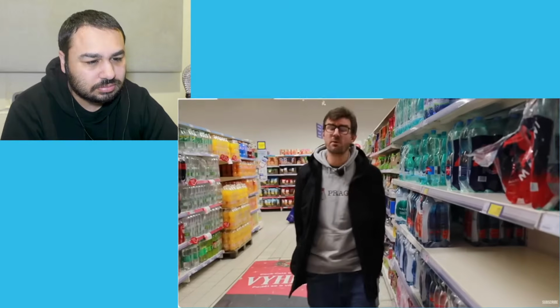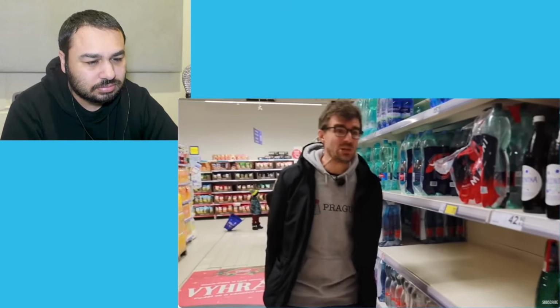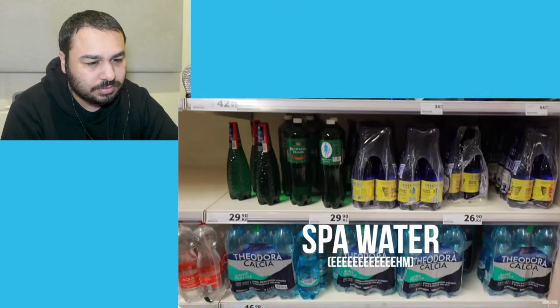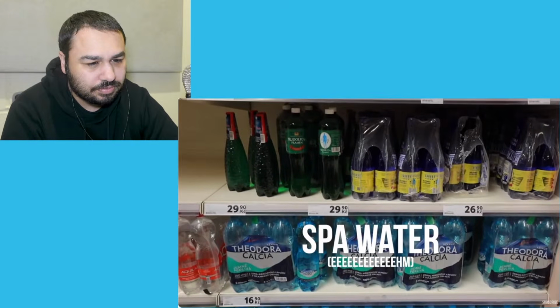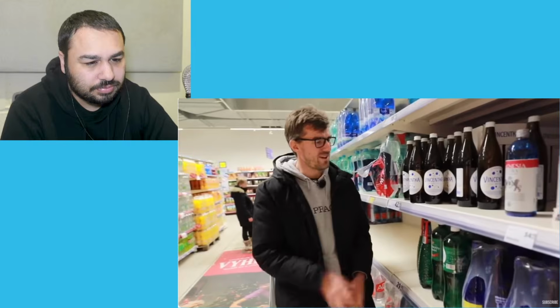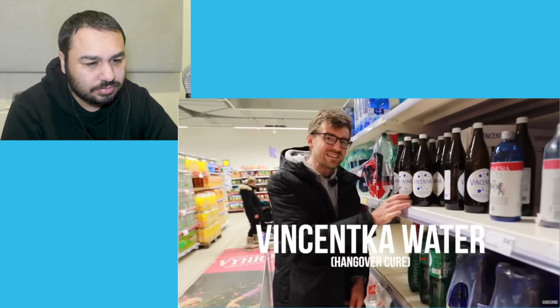We're also pretty big on sparkling water. But if there's something that is unique, it would be this part of the aisle, because this is waters from different spots around our country. So if you don't want to go to Karlovy Vary to try pramen, you can buy it right here. But the special one that most eyes will focus on is the one called Vincentka.